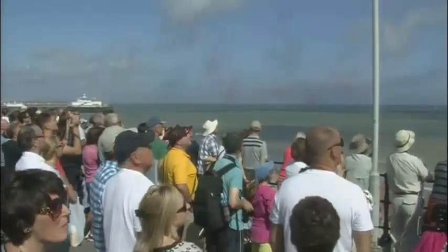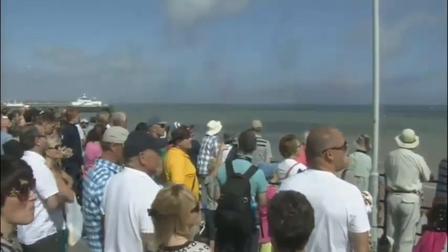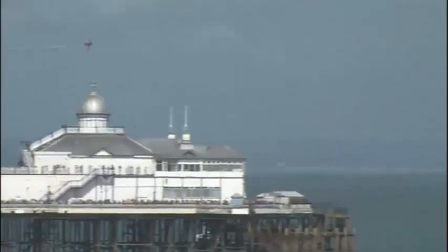Looking left and right again now for the synchro pair. This time Red 6 is on our left and Red 7 is on our right. They're closing at 800 miles an hour and they're going to cross three times in opposing 360 degree 6G turns. Get your cameras ready for the carousel.